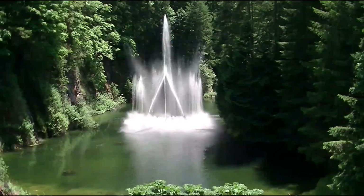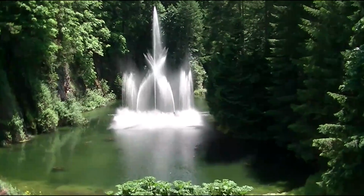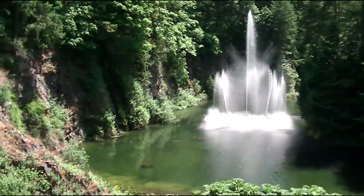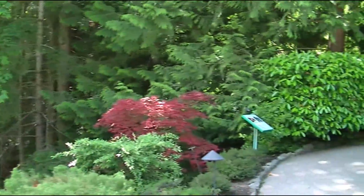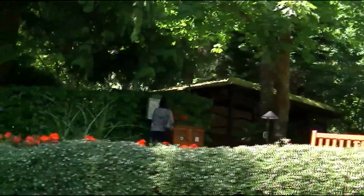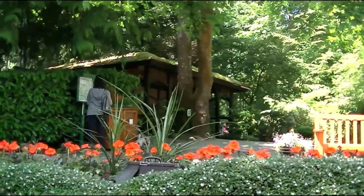Okay, that's the 360. Okay, here's the lake with the water feature. I remember this too, although that water feature wasn't quite as fancy 40 years ago. Just off from the sunken garden, another limestone quarry, all filled in. Elena's headed up the path. Let's see what's up there.